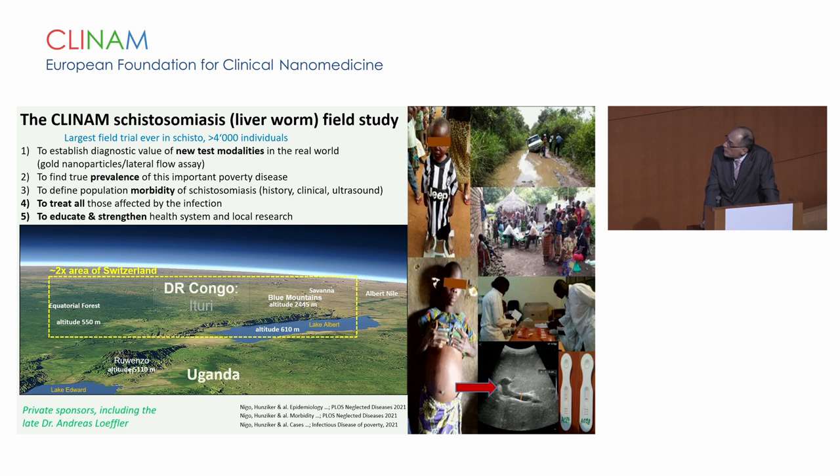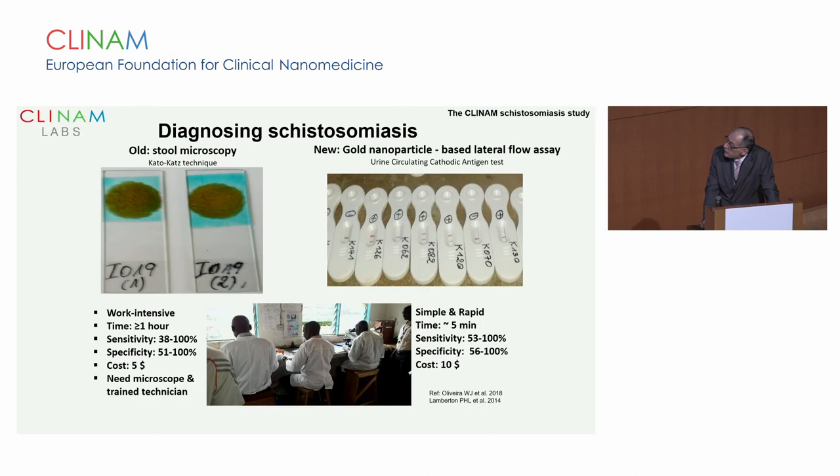Now, at the same time, we are looking into the African context, Congo, poverty disease, schistosomiasis, where we did the CLINAM schistosomiasis trial, the largest trial up to now in schistosomiasis. You see on the left side the standard diagnostics, which is stool microscopy, very tedious, costs you an hour, but because salaries are so low, it costs only $5 to do it. Specificity and sensitivity are not so good.